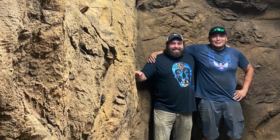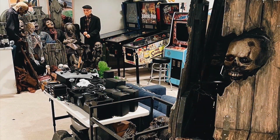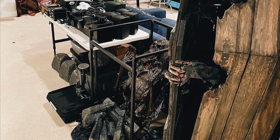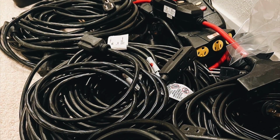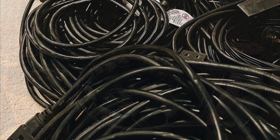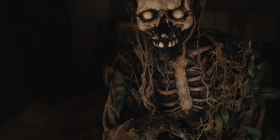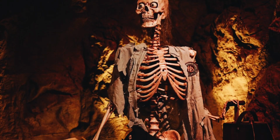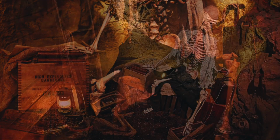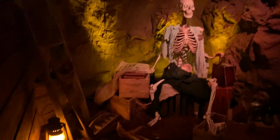Now that the structure was complete, we pulled out all our props and began placing them in their places. Most all of our props move in one way or another, whether it's electric or pneumatic, so once they're all placed, we go in and program all the controllers and sensors. Here's one of our favorite scenes.